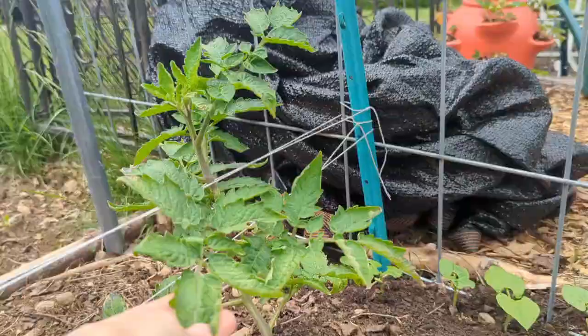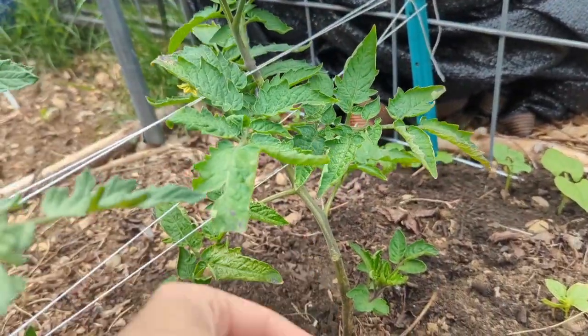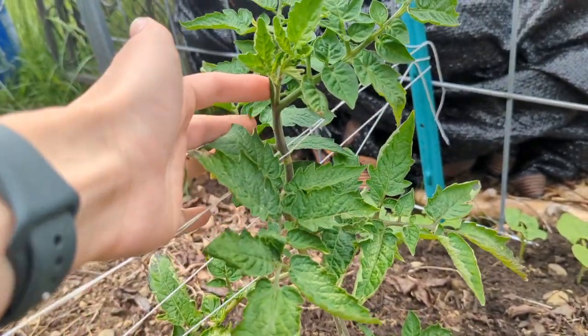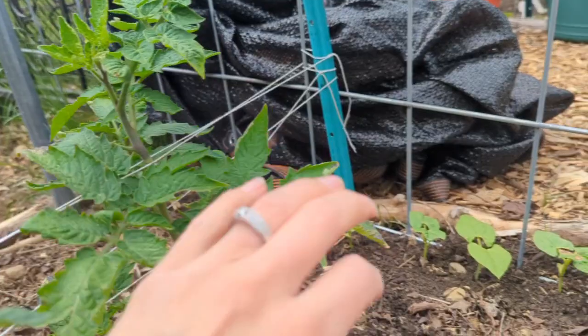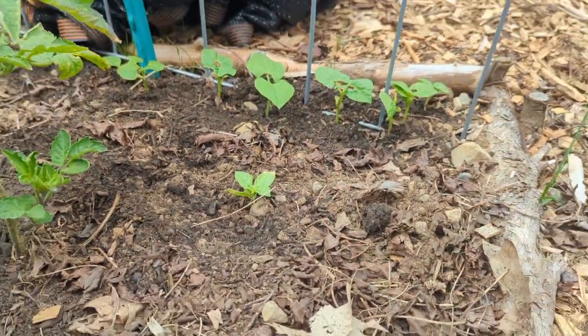My favorite is a purple strawberry tomato. I'll show you if you haven't seen my Instagram, or if you haven't seen me from last year, then you will have a nice surprise, but check them out. And more green beans going up and around the cattle panel. That's basil. Same thing with this one.